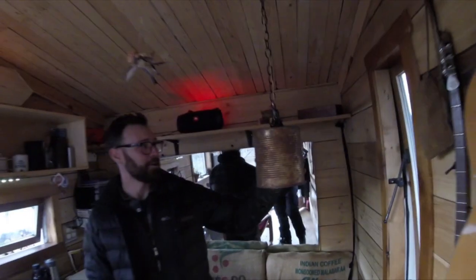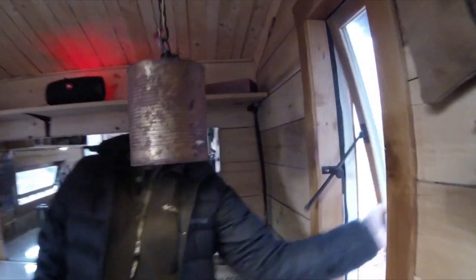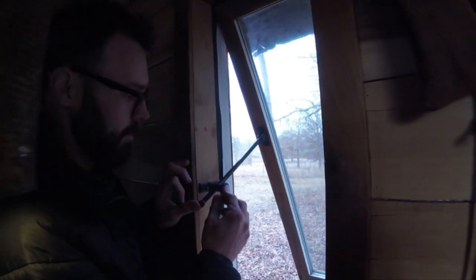I love your can lights. Yeah, these were in the shop full of nails, and I figured, you know, I'll take an old light bulb. That one's got my motorcycle taillight in it from an old bike. These windows, I didn't know how to make a window, so I just took this window and built the casing and eventually made it. So these are old. These are probably from the turn of the century.